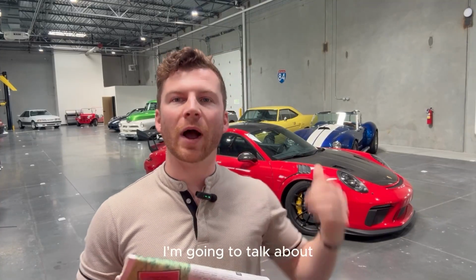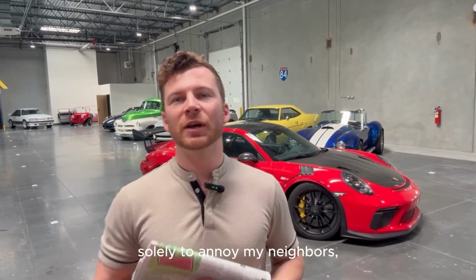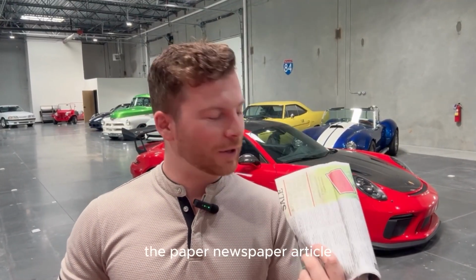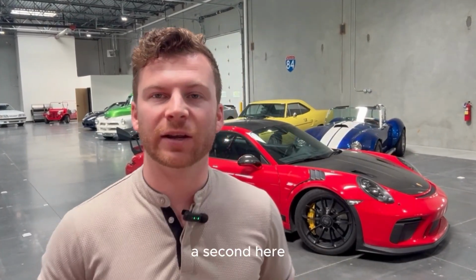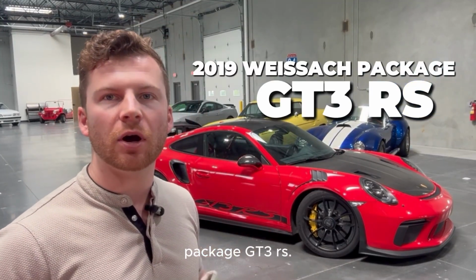Today I'm going to talk about why I bought the GT3RS. I did not do it solely to annoy my neighbors, but apparently I have. So I'm going to read you the newspaper article they wrote about me in a second here. This is a 2019 Weissach Package GT3RS.